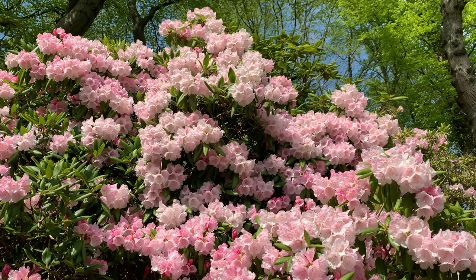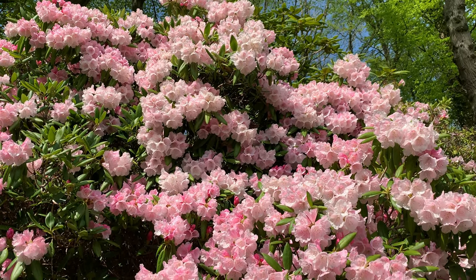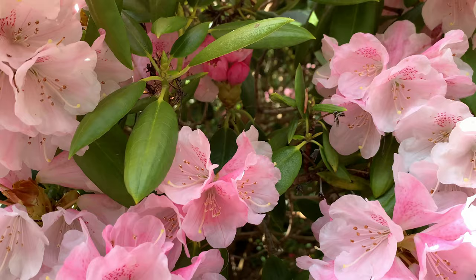Morning's whispered hum, the bees, rhododendron trees, seeking nectar treats.